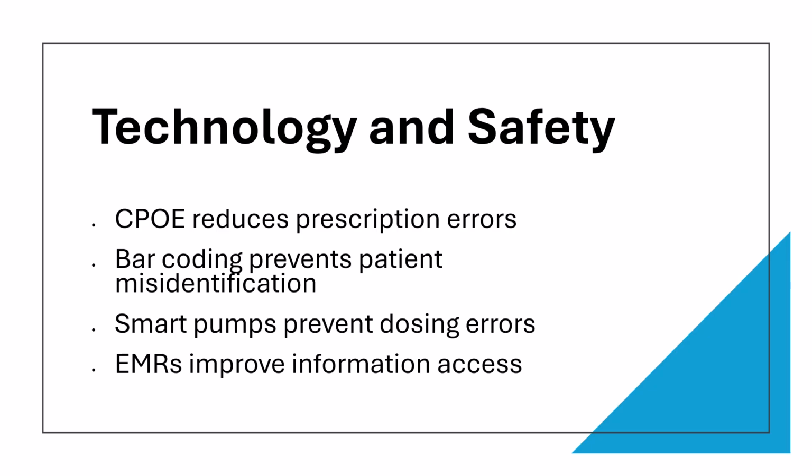Computerized provider order entry reduces prescription errors by eliminating handwriting issues and providing dosing guidance. Barcoding prevents patient misidentification, crucial in the NICU where patients can't identify themselves. Smart pumps have built-in safety limits to prevent massive overdoses. EMRs improve information access but can create their own safety challenges if poorly designed. The exam might present scenarios asking about which technology would best address a specific error type. Know the strengths and limitations of each.